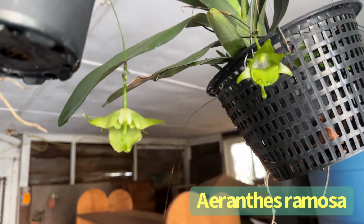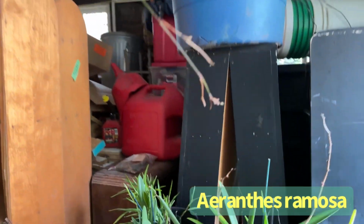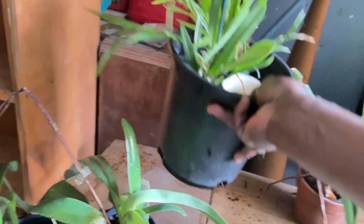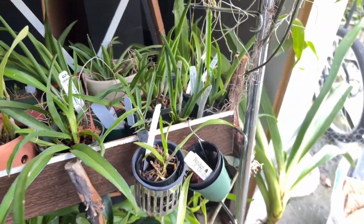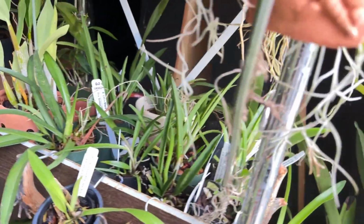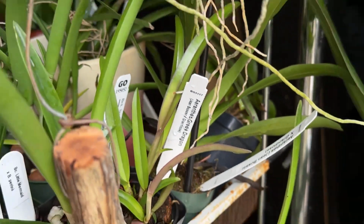And baby, I got 2 Ramosas blooming. That is amazing. And they are sequential. So I'm going to move this up. This is an epidendrum, and it has another plant in it, and those need more light. So I'm bringing it out as I'm doing most of the things.